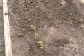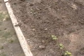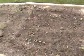Okra coming up slowly. Looks kind of puny though, if you ask me. A lot of them didn't seem to germinate. But I'm not a big fan of okra anyway, so I don't care. It's my wife who likes okra.